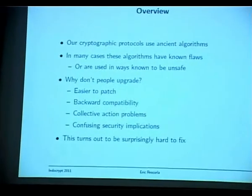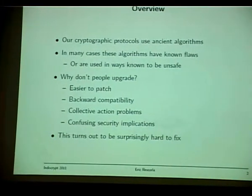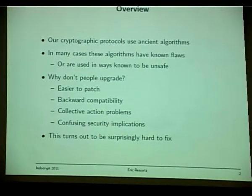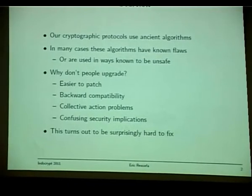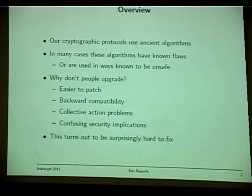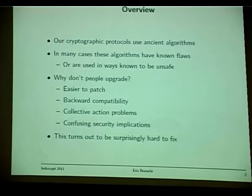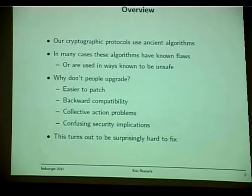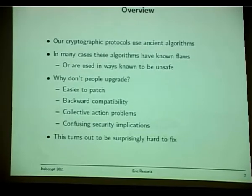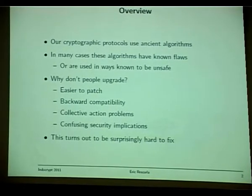Unsurprisingly, there's a gap between the cryptographic theory and the actual practice that gets deployed. But in this case, the gap is incredibly large. If you look at the cryptographic protocols deployed on the internet, they by and large use algorithms which are incredibly old. In many cases, these algorithms are not only old, but they have either very serious known flaws, or we're using them in ways that are already known to be unsafe. So you might ask, why don't the people designing and building these systems do something about this? There are a number of reasons.